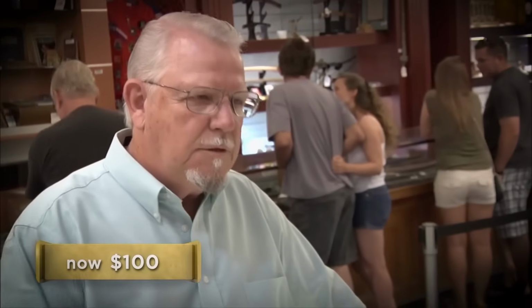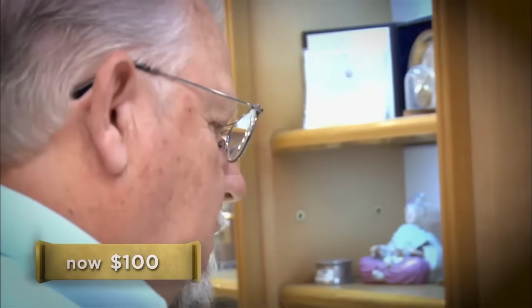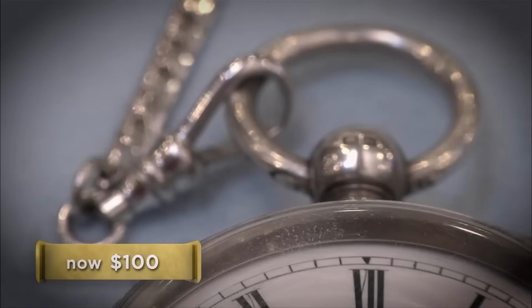Yes. No, there's $100 worth of silver in it. No, there's probably like $20 worth of silver there. Or it's silver, it's not gold. Silver's worth 22 bucks an ounce. You probably got right around an ounce of silver there.